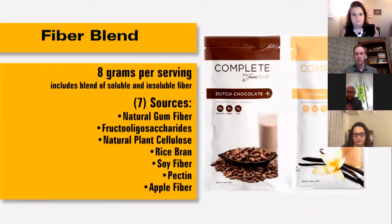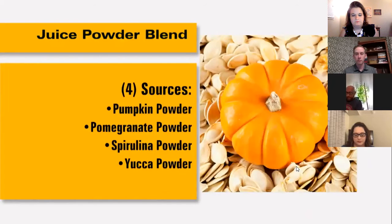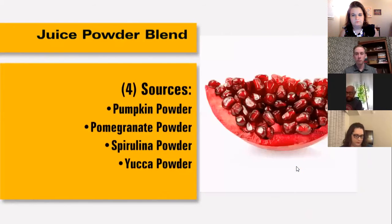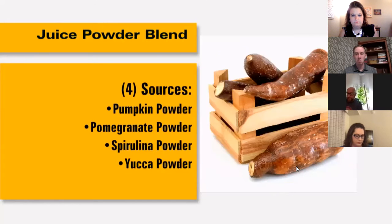And then 4 sources of powder blend: pumpkin powder, which is high in beta carotene; pomegranate, which is great for heart health; spirulina, which is a super green from the blue-green algae grown in the Kona regions of Hawaii. It's actually from the oldest continuously cultivated and harvested spirulina in the world. And yucca, which is a root vegetable, helps with inflammation.